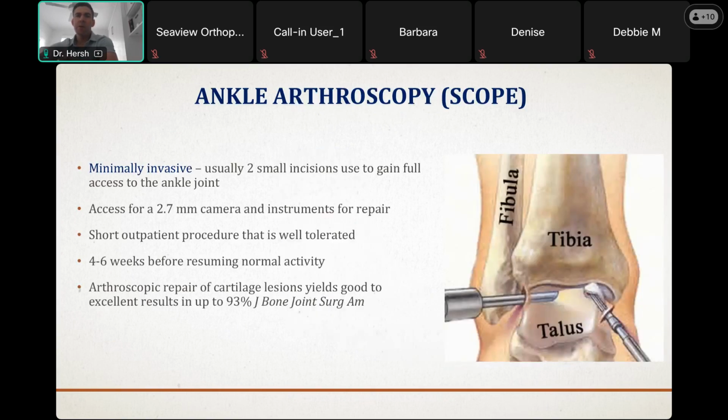Arthroscopy: if you damage the cartilage, sometimes it is repairable, especially if it's a single defect and not your whole joint. Then we go in, make two little holes, just like they do in the knee, and we do the same thing in the ankle, one for a camera and one for instrumentation. The camera in the ankle is very small, 2.7 millimeters. I actually use one that's even smaller, called a nanoscope, which is under 2 millimeters. So this is a well-tolerated procedure.